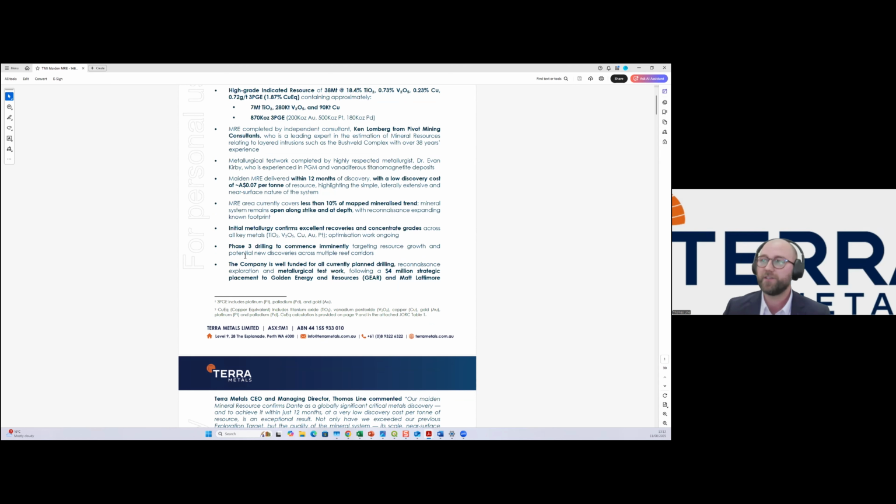Phase 3 drilling here is going to commence imminently. So we're making preparations to undertake the third phase of drilling. That's going to include a combination of resource upgrade and expansion on the existing MRE area. We've got access now to some areas which we didn't have access to previously within that MRE area, which have potential to have a higher grade and thicker mineralization, and we'll be targeting those areas. And we'll also be doing some step-out drilling to add tons to the existing resource.